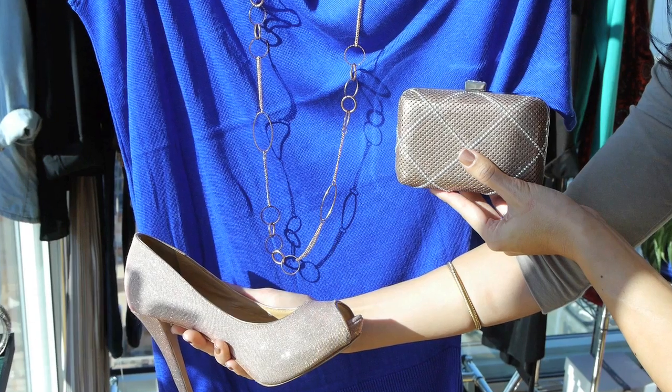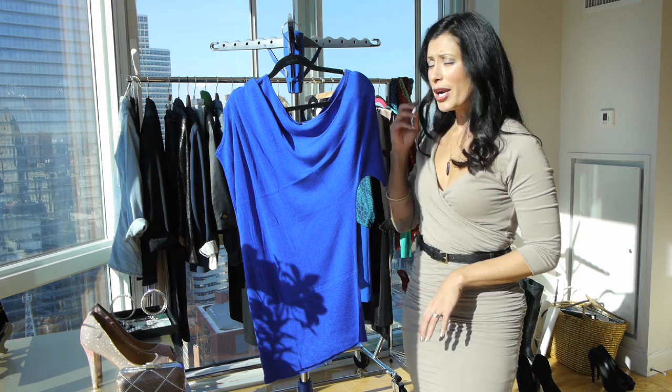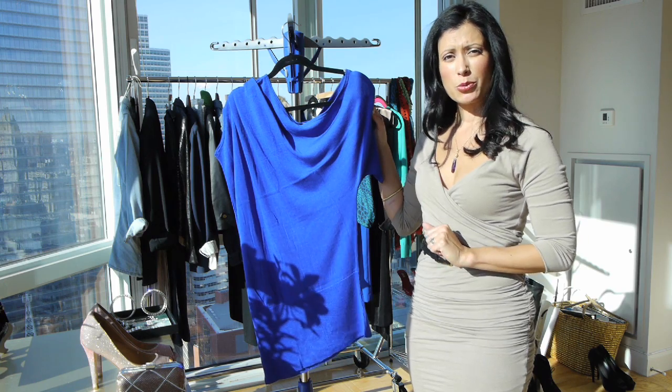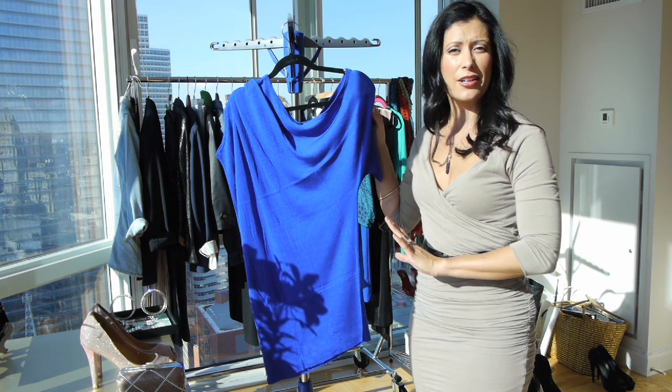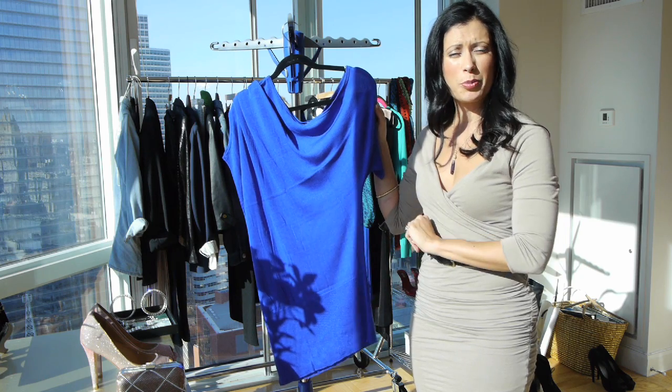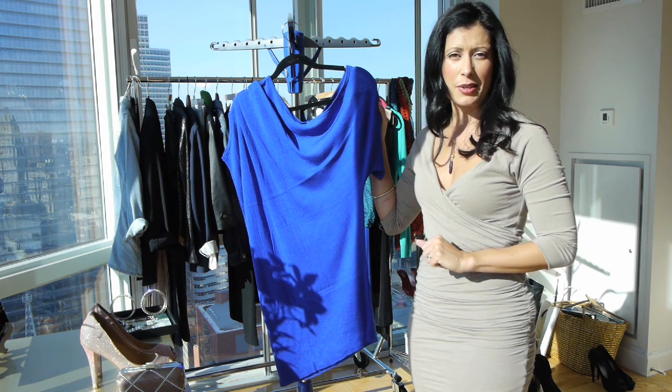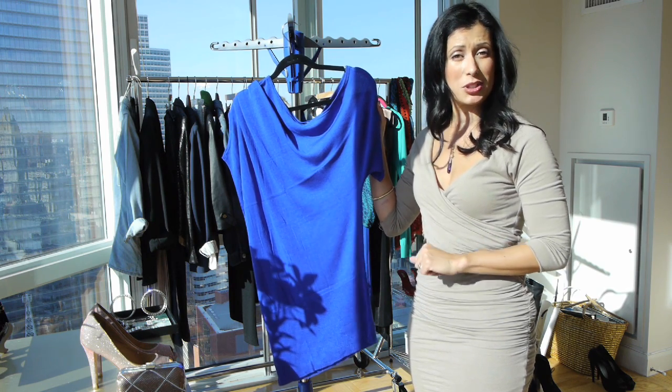I'm going to show you how to accessorize a bright blue dress. A bright blue dress makes a statement on its own. So you can take two approaches. Either go very subtly and add neutral pieces as accessories, or make another statement and contrast with another bold color.